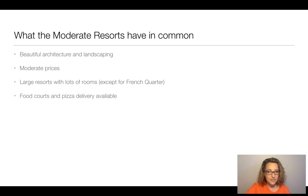They all feature food courts and have pizza delivery available, which I think is very helpful when you have young ones. Sometimes you just want to pick something up at the food court without having to worry about a restaurant situation. They do, though, have on-site restaurants available at the moderate resorts, except for French Quarter. French Quarter is smaller and has fewer amenities, but when you're at French Quarter, you can go right next door to Riverside and enjoy the amenities there if you would like.